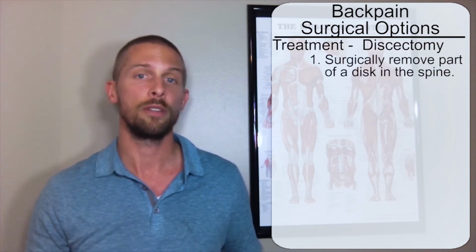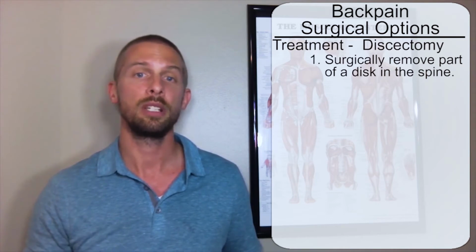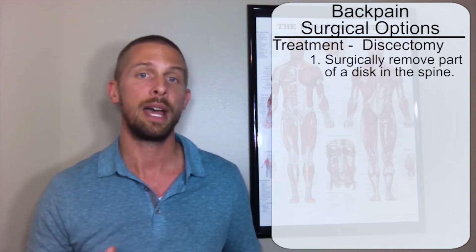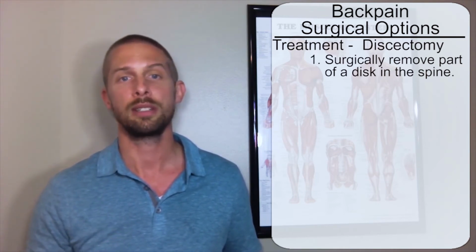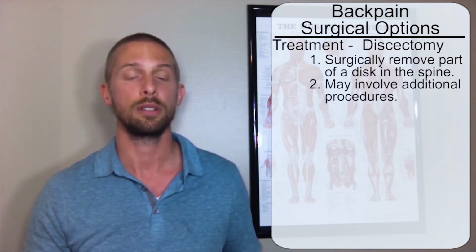This involves removal of the herniated portion of a disc to relieve irritation and inflammation on the nerve root. It's typically done with a small 2-inch incision in the lower back, and they use tools to remove the portion of the disc that's herniated. It's common to perform this surgery with a laminectomy and/or spinal fusion.